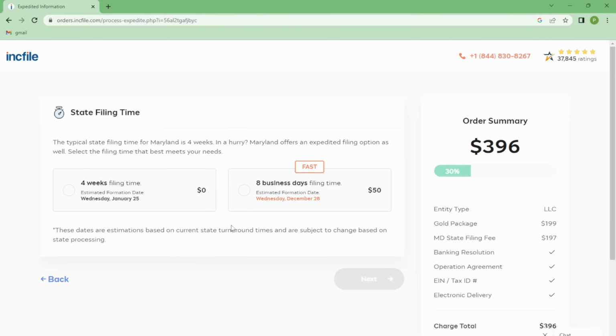But if you got the gold package, this is an option. The reason why I say definitely click on the filing time is because if you're the type of person that wants to start right now, and don't have time to be waiting for the state to release or give you your articles, this is the best route.